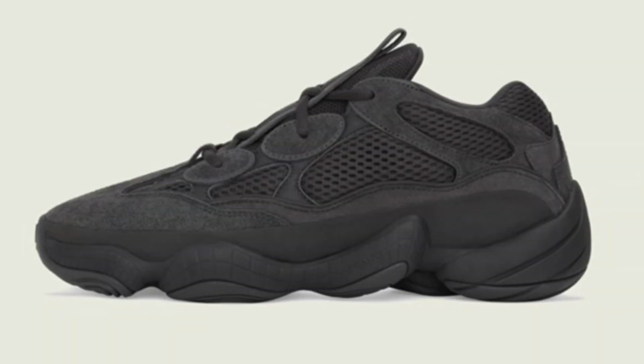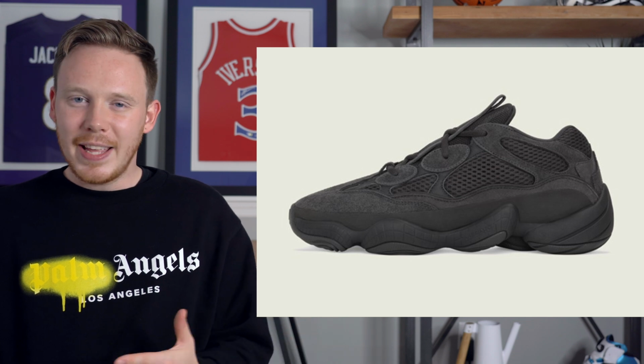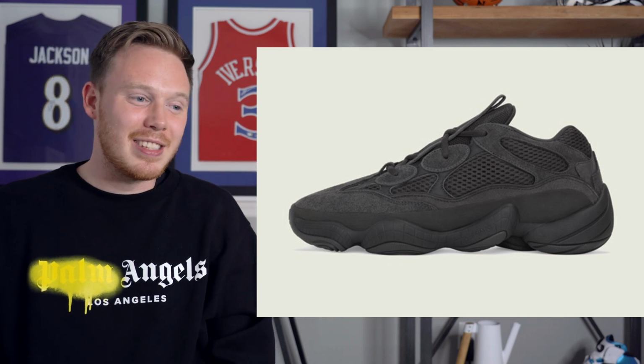And then finally, on November 30th, the last day that we're covering in today's video, we've got a restock of the Adidas Yeezy 500 in the utility black colorway. It's weird having barely any 500s, if any, release in 2020. I don't think any 500s have released this year. And it's kind of disappointing that the only release is really a restock.